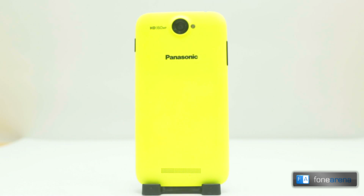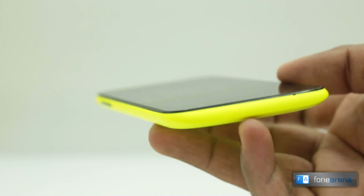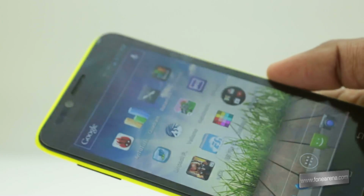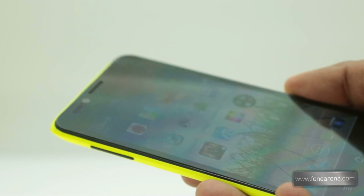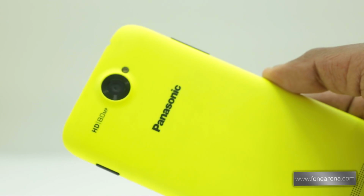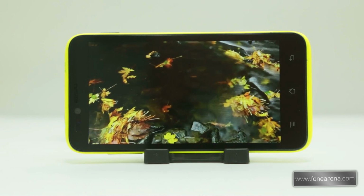As far as handling is concerned, the matte finish offers a nice grip and the phone feels quite good in the hand. The power lock key and the volume rocker are easily accessible and offer nice feedback. Overall, the Panasonic P11 is a good looking device except for the color, which is our personal opinion, and it feels quite comfortable in the hand. Let's move on to the display of the phone.